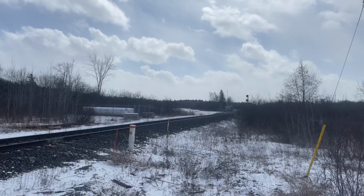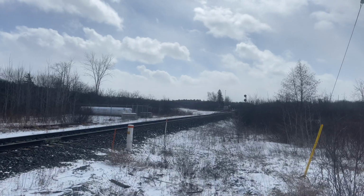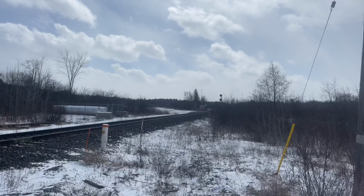Unfortunately, Canadian trackside fan actually had to get going after 101 went by. Which sucks because the next two trains are really interesting.